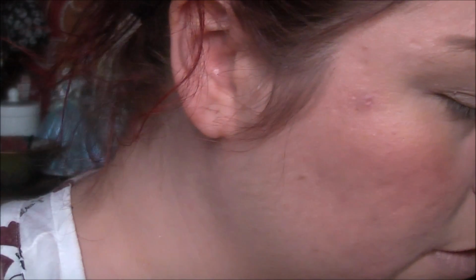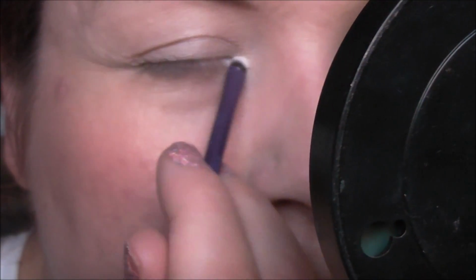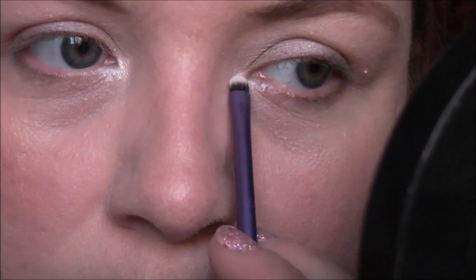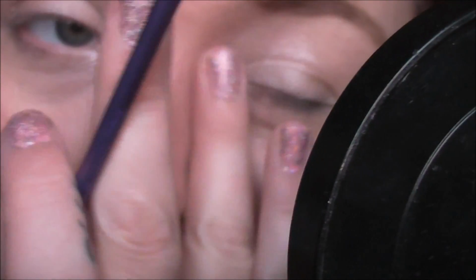And I'm just going to use a little accent brush from Real Techniques. Take the ivory sort of colour. Just put a tiny bit of highlight in the inner corner. Not a lot. And then generally what you will see me do here, I usually pat that with my finger, just to blur the edges a bit and just to soften that down.